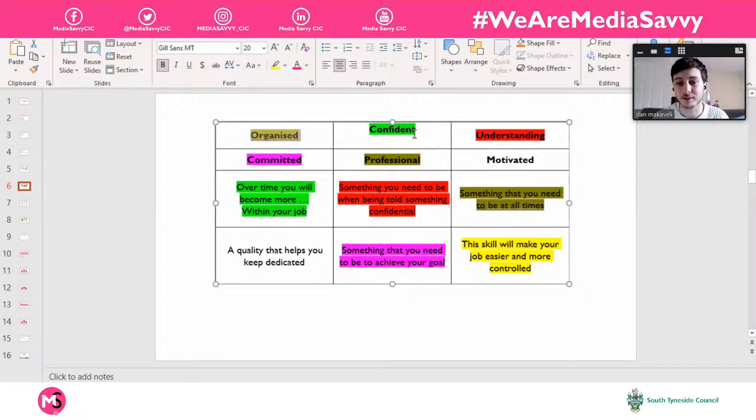Okay, so confidence. Over time you will become more confident within your job. You learn what it is that you are supposed to be doing. You've done it before and you know that you can do it again, to an extent. And confidence goes a long way, guys, when we talk about our own self-esteem, and how comfortable we are walking into a room or instigating a conversation or speaking in front of others. Confidence makes a big difference in that scenario.